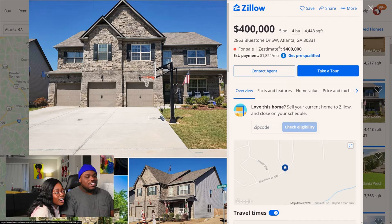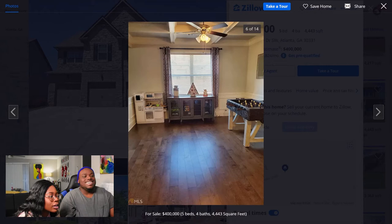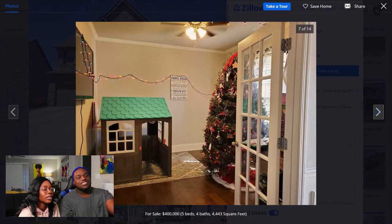What's the address? Bluestone Drive. Y'all pull Bluestone up. Got the little entryway. They're using this as a little game room, and that's the kids' room. They got the foosball table in here too. Kids don't play foosball? I mean, yeah, but that doesn't mean it's just for kids. It's the entertainment. Another little sitting room right here with the kids and the dog. They got their own Christmas tree. This is a basement, I think. You think so?